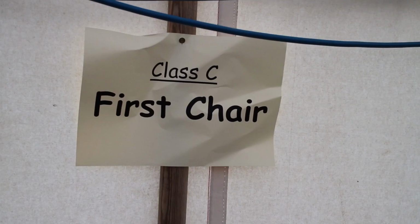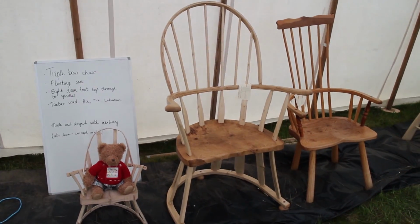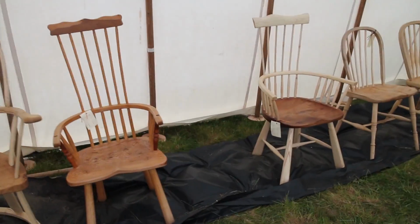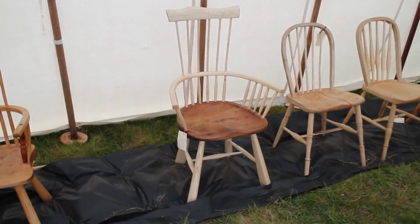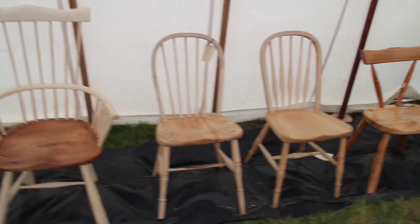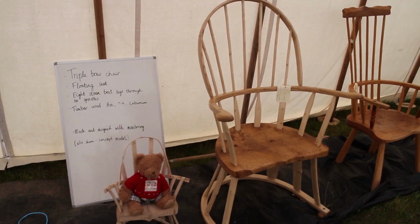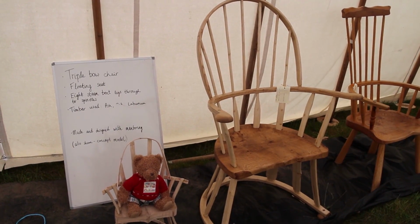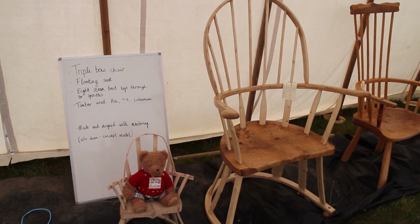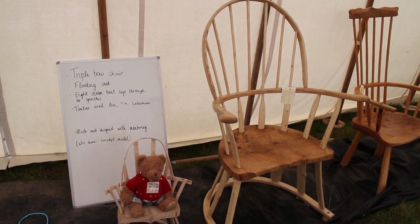The next class is the first chair, and I was really impressed. There were lots of entries for this class and the standard was extremely high. Just a range again of entries and people's imagination, but some really nice from the traditional to slightly quirky takes. But overall, I mean, this one, just taken as an example, it's triple bow, so you've got bow at the ground level, bow at the back, bow for the arms. I mean, that's pretty good in itself.